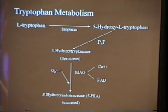Now here's a chart with the metabolism of tryptophan. Tryptophan also, in its conversion process, requires biopterin, which is, once again, folate and niacin dependent. Now in the conversion to 5-hydroxy-L-tryptophan, from 5-hydroxytryptophan to serotonin, pyridoxal 5-phosphate is the cofactor that's necessary for that conversion. Then as a result, as the serotonin levels increase, 5-HIA, 5-hydroxyindolacetate, is excreted, and that's measured in an organic acid panel. So you can effectively measure the adequacy of the processes that produce serotonin with an organic acid panel.